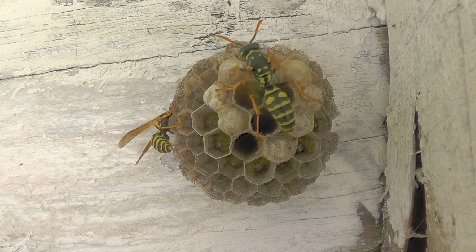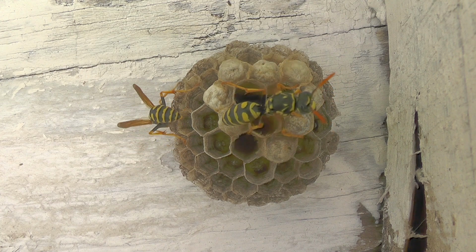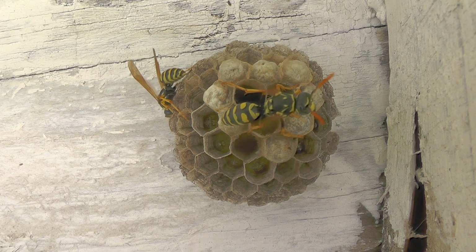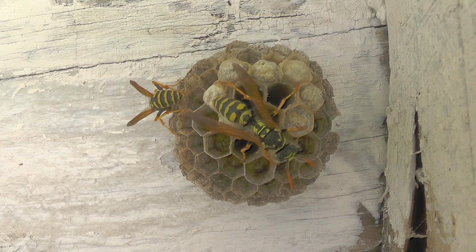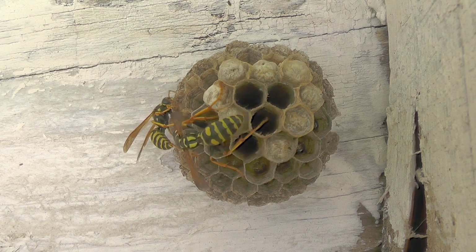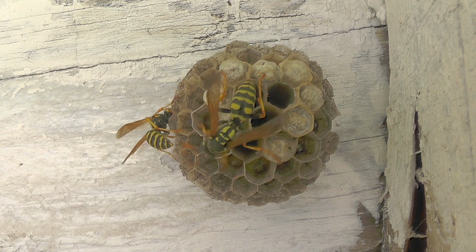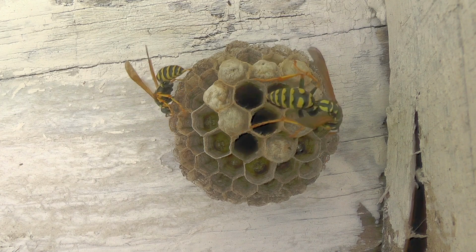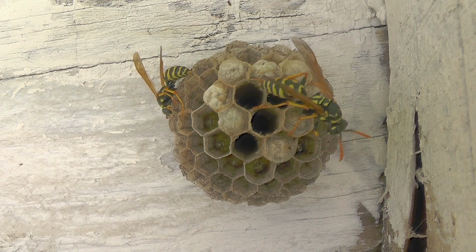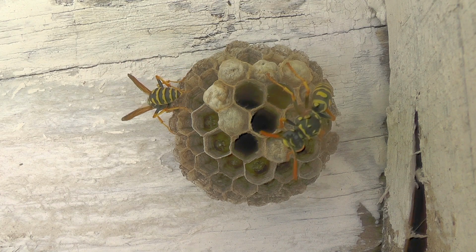In this clip, you'll see three behaviors happening simultaneously on the nest. On the upper left, you see a cell being built in the background just out of frame. And you also see on the center frame the wasp fanning the nest, using her wings to blow air across the nest for thermoregulation to help lower the temperature in the nest, which is very important for the developing larva and the eggs and the pupating wasps. She'll fan that nest throughout the day on any hot day, and they'll do that all season long.